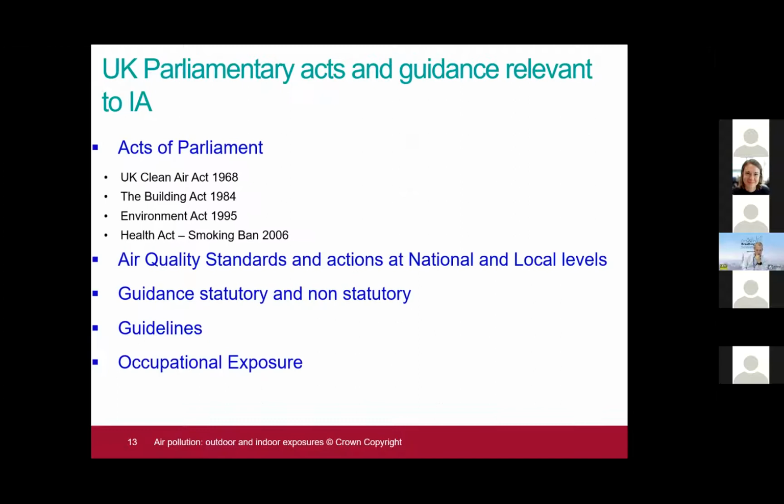In the UK and England, Acts of Parliament related to indoor air include the UK Clean Air Act in 1968, which made it an offence to emit dark smoke from a chimney. The Building Act in 1984 consolidated previous legislation concerning the construction process. The Health Act, the Environment Act in 1995, we'll be referring to that, and the Health Act in 2006, whereby smoke-free legislation came into force in England from the 1st of July 2007.